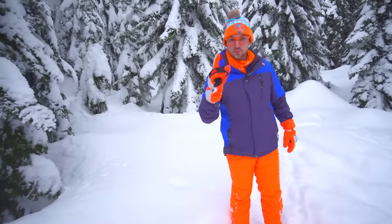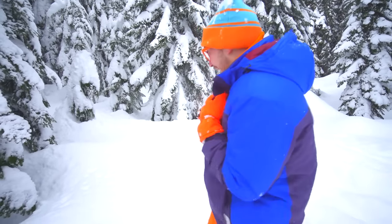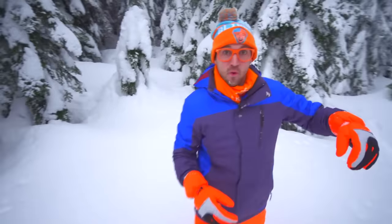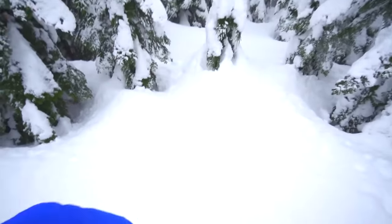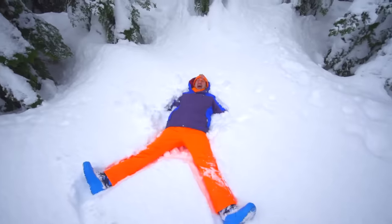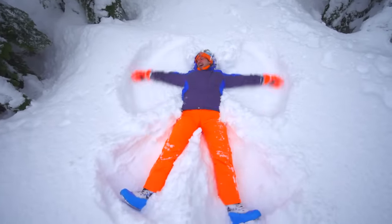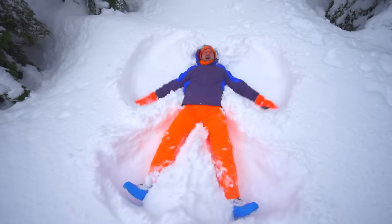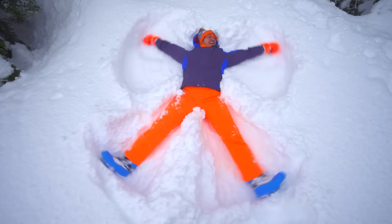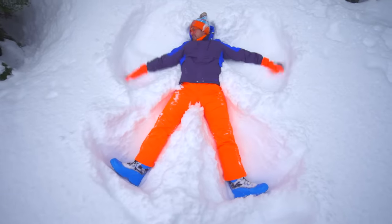Like I said, the first rule of snow angels is untouched snow. And look, come here. Whoa, do you see the snow behind me? Here we go! Whee! Whee! It's like a Blippi snow angel! Woohoo! All right!